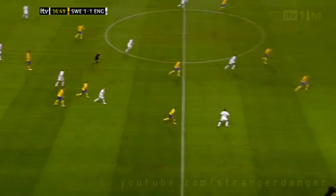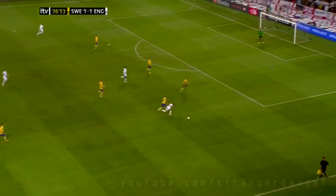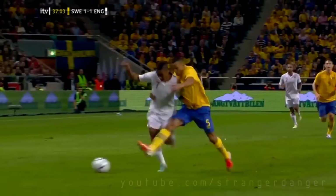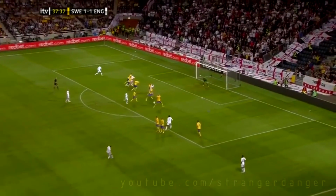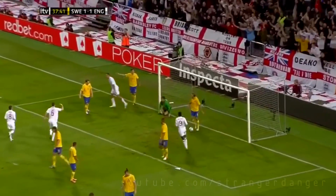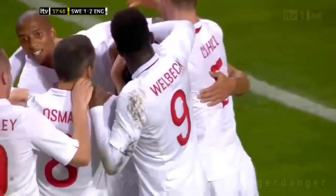Kacaniklic losing out. Osman, good pass to Sterling. England starting to find a little bit of rhythm and fluency. Raheem Sterling bundled over by Martin Olsen. Free kick England. The referee should have a word with Martin Olsen as well. Gerrard with the free kick. And it's bundled in. And Stephen Corker has got a debut goal for England, who lead now in Stockholm.